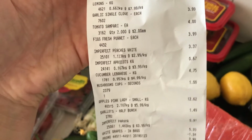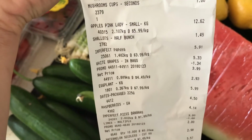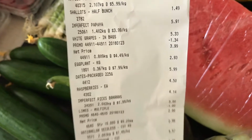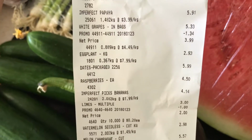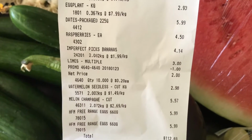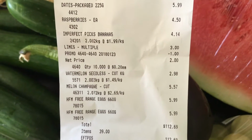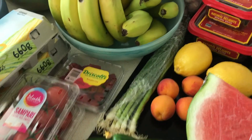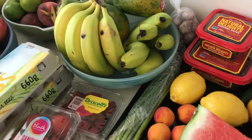And I think everything is pretty self-explanatory. When it says imperfect, Harris Farm has a special thing, and it's food that otherwise would not have sold, either the wrong shape or something like that, and so you can get it cheaper in the store. So I spent $112 for 39 items. The imperfect picks that I got were the apricots, the papayas, and the bananas as well. So that was pretty good.